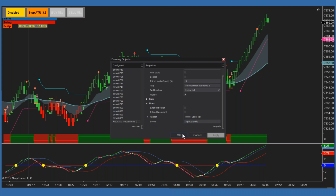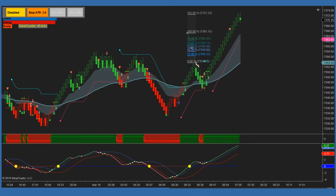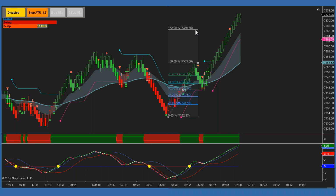See if they've made a 162% retracement yet. Oh, wrong way. And yes, they have. Wow. This is the way fib traders like to trade: to look for a pullback to bounce off of the 50% level, or here off the 38% level. And they will anticipate that the market will resume its trend, and the 162 is kind of the big target that they would be pushing for.